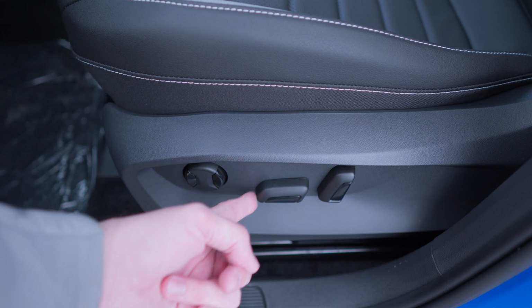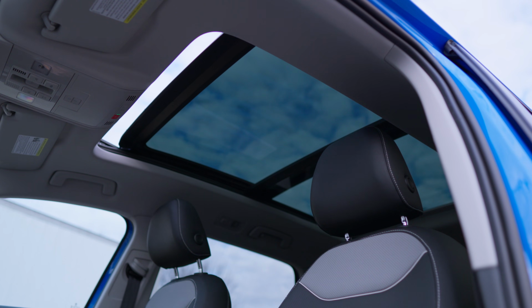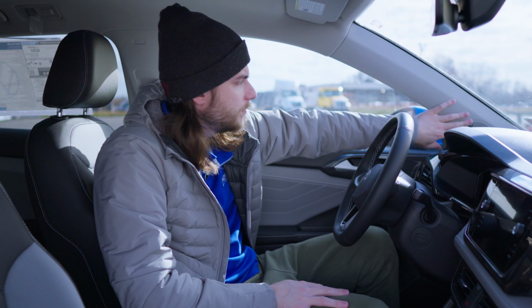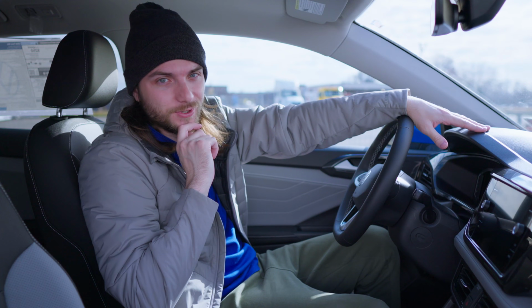And then again, this beautiful panoramic sunroof up top that you can tilt all the way back, you can slide it back for extra visibility and just letting in some nice fresh air. It looks really great and it makes the cabin feel huge. You also have a Beats Audio premium sound system with a subwoofer, and it's back in the trunk. We took a look at that earlier.